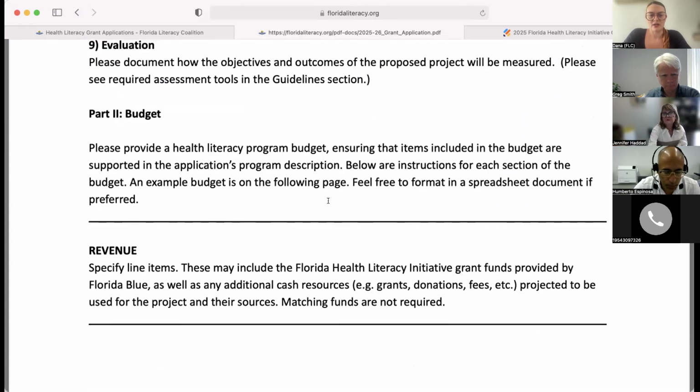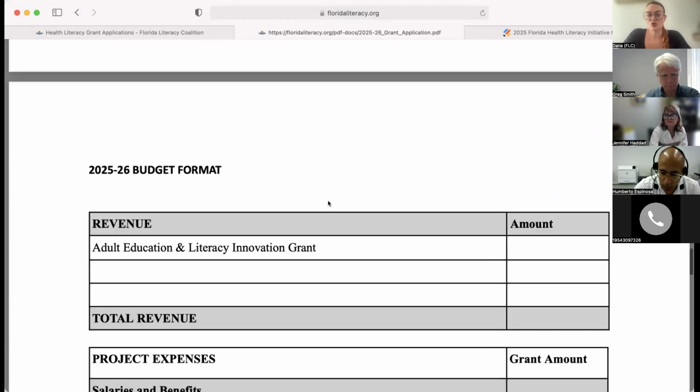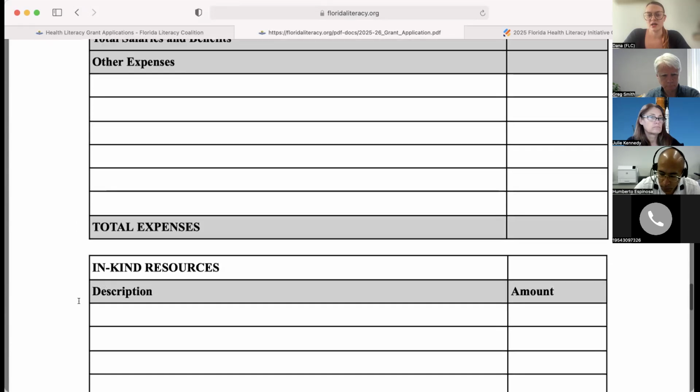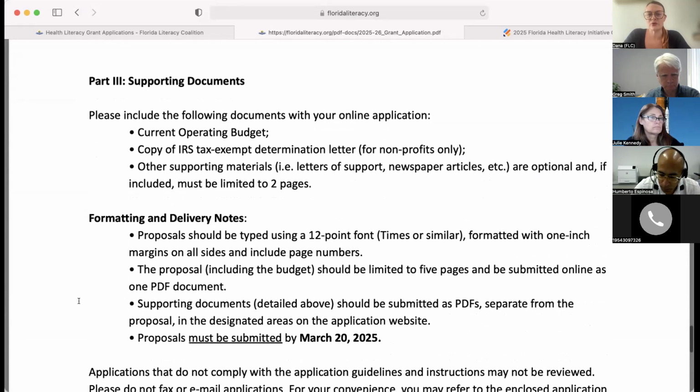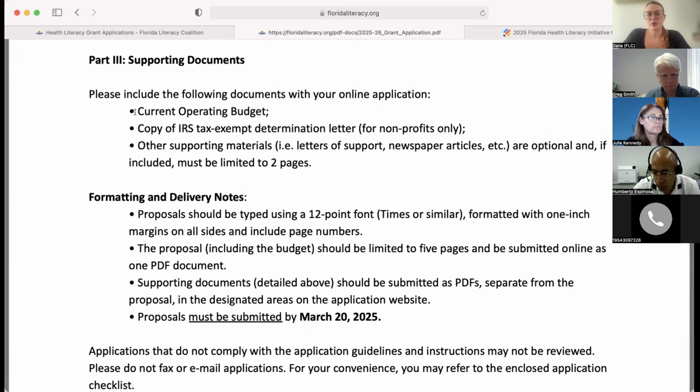And the second part is about your budget. Again, we provide you with this template. You don't need to exactly use our template, but we would like to see these areas covered in your budget. And then for supporting documents, we do require you to include your current operating budget, and if you are a nonprofit, a copy of your tax exemption. If you have any other supporting materials, maybe letters of support, newspaper articles, or flyers from different activities that you do, all of that is welcome. We ask that you limit those supporting documents to just 2 pages.